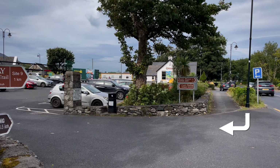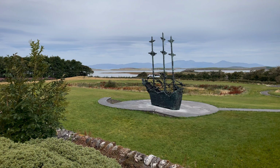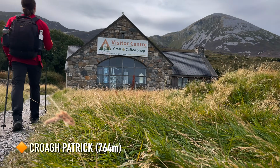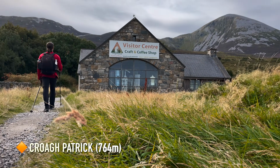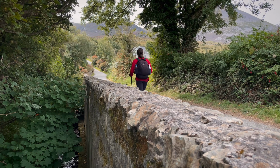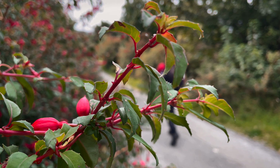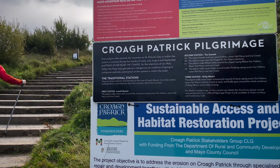Croagh Patrick is a peak steeped in history, religion, and mythology. The mountain has a height of 764 meters. Croagh Patrick is one of Ireland's most stunning mountain climbs, with its unique conical shape towering above the edge of the Atlantic Ocean on the rugged West Irish coast.